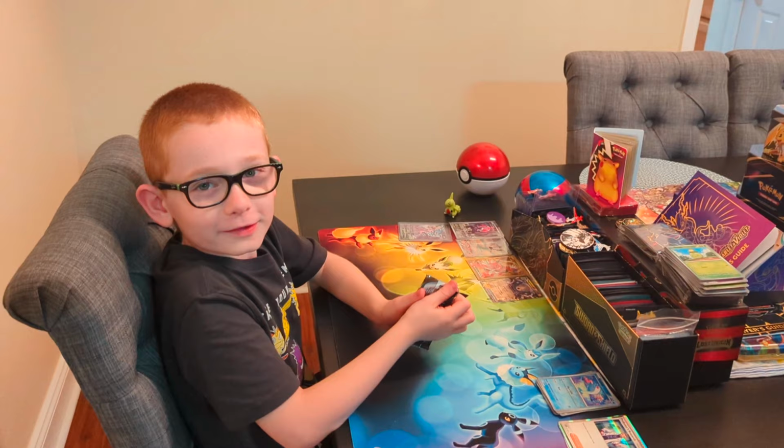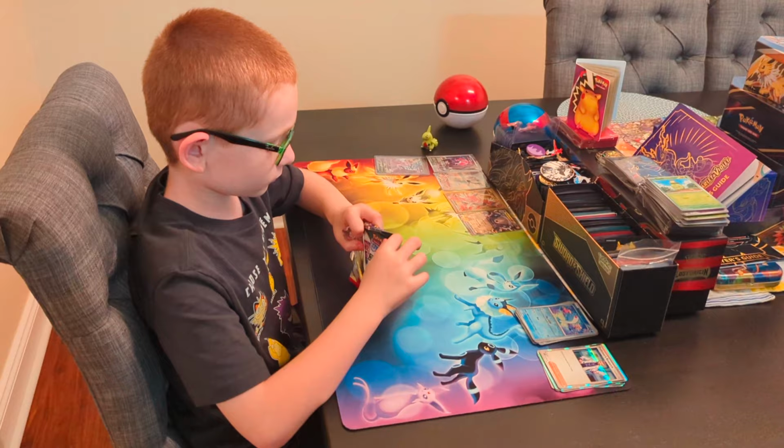We did get a Bombardier. We got the gold card. We got the EX card. Can we pull anything else? Maybe one more hit, that would be pretty awesome.